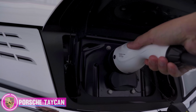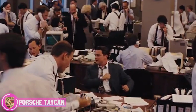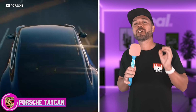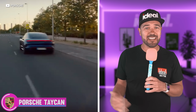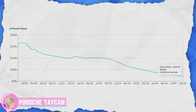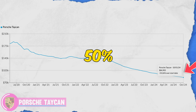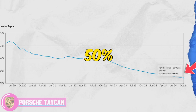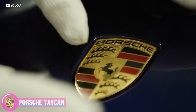Okay, let's just be real for a sec. The EV market, it's like the stock market after too much coffee. One minute prices are sky high, and the next they're crashing harder than your uncle's crypto account. And yep, that includes Porsche's pride and joy, the Taycan. Sure, it's fast, techy, and eco-friendly, but EV prices, they just don't stick. Here is a graph of all Taycan prices over the last 4 years, and it's a steady decline of 50% depreciation over those 4. Between new tech, outdated batteries, and wild supply and demand swings, it's a roller coaster.